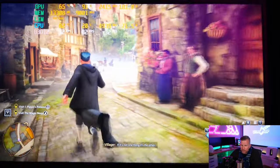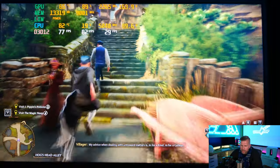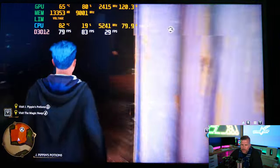So we need to go to Pippin's Potions, which should be over here. This is still very smooth, very playable. All right, here's Pippin's Potions.